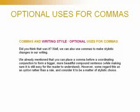We already mentioned that you can place a comma before a coordinating conjunction to form a bigger, more beautiful compound sentence, while making sure it's still easy for the reader to understand. However, some regard this as an option rather than a rule, and consider it to be a matter of stylistic choice.